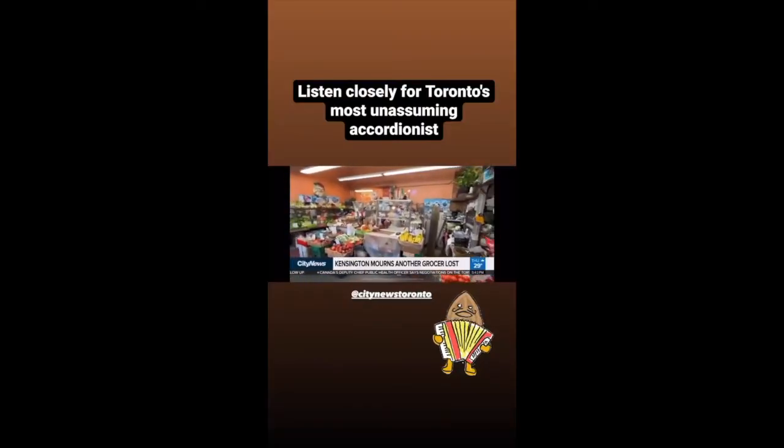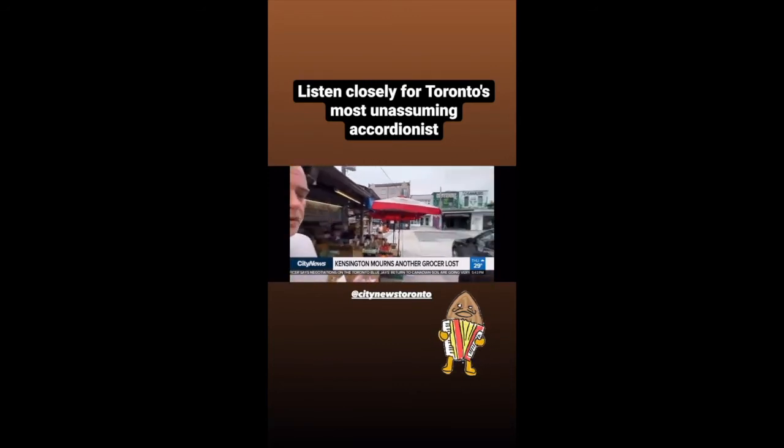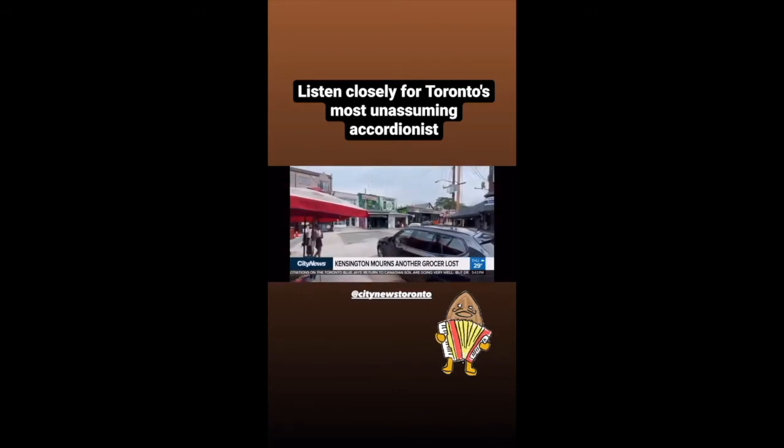Closing their doors in the area. The exact kinds of businesses that originally gave the neighborhood its unique vibe. Like a fruit market like this, these are the kind of places that were responsible for a lot of the unique kind of architecture we see, right?